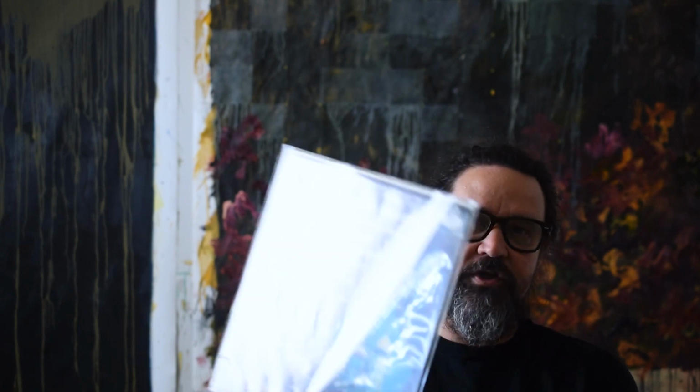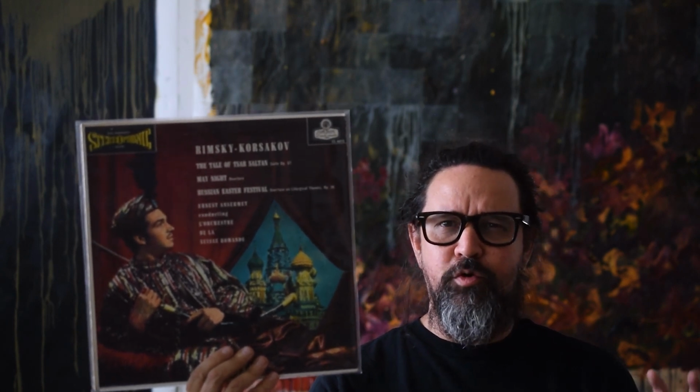The next one, CS 6012. This is Rimsky-Korsakov, Tale of Tsar Sultan. This is kind of like one of those audiophile bang boom showstopper kind of albums, but just sounds so fantastic.